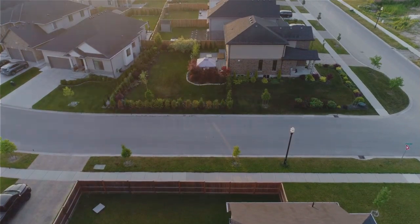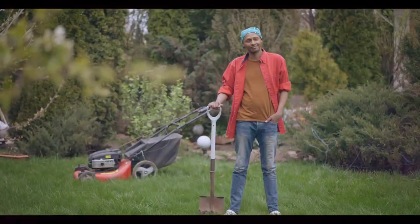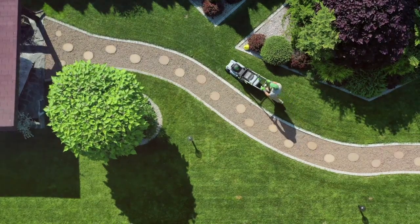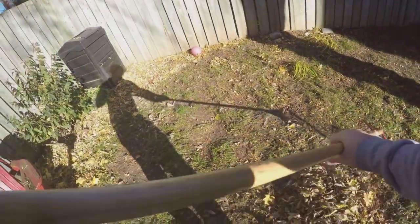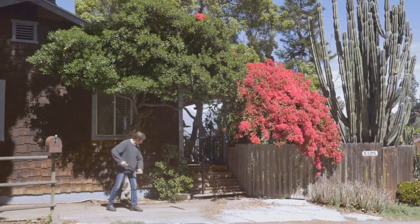With a clear plan in hand, you're ready for the exciting part, the transformation. Now, roll up your sleeves, it's time to get to work. Revamping your front yard can be broken down into manageable steps. Let's walk through them. First, let's clear the canvas. Remove old plants and features that no longer serve your vision. This might seem daunting, but remember, every masterpiece begins with a blank slate.